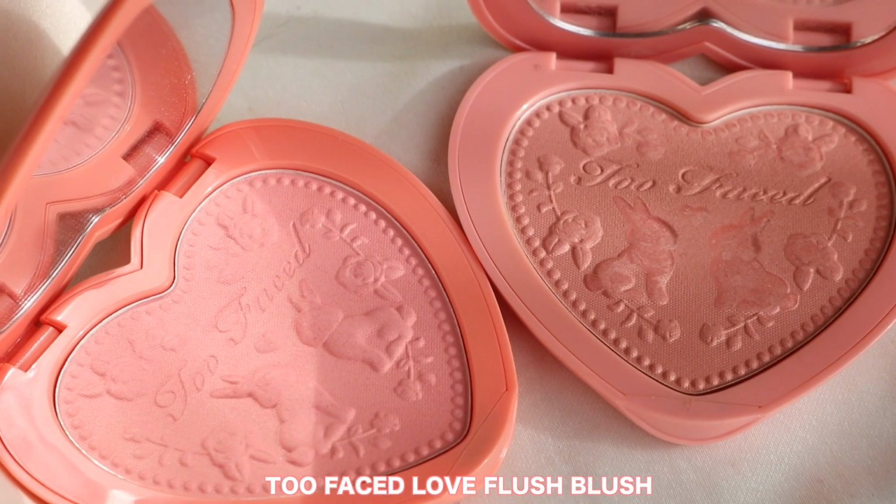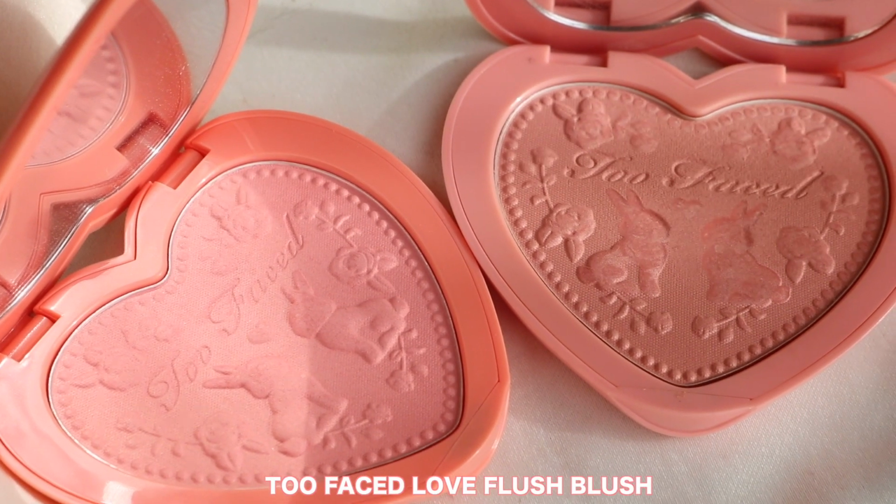So starting off in January, I feel like January was actually the month that I purchased a lot. So starting off, my two blushes that I picked up were the Too Faced Love Flush blushes. I got 2 extra shades because I just love this formula. So I got the shade No Ordinary Love and Love Yourself. I have been using No Ordinary Love like crazy. Haven't dabbled into Love Yourself as much just yet, but these are the 2 blushes that I purchased.